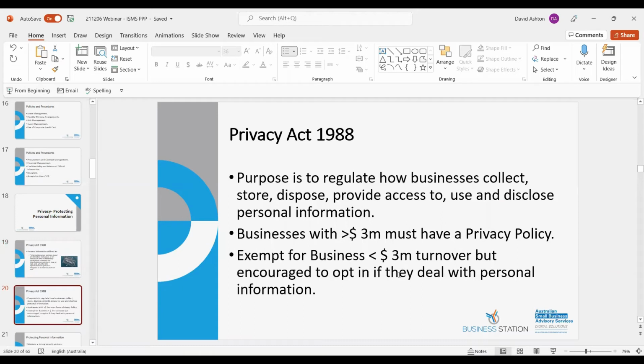So the purpose of the Act is to regulate how business collects, stores, disposes, provides access to, uses and discloses personal information. So if you're a business with a turnover of over $3 million, you must have a privacy policy, which outlines how you're going to collect, store, dispose, provide access to, use and disclose personal information. If you're under 3 million turnover, it's optional, but you are encouraged to opt in. It's not an onerous thing. I mean, you would have procedures in place anyway, really, whether they be documented or otherwise, around access to information.